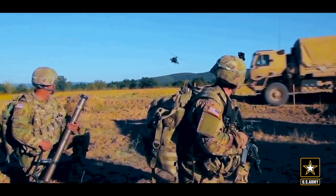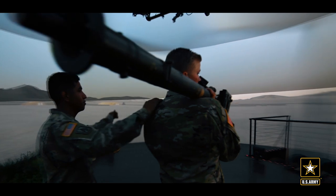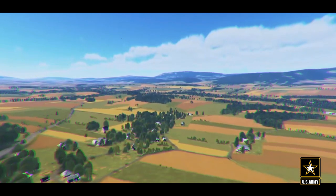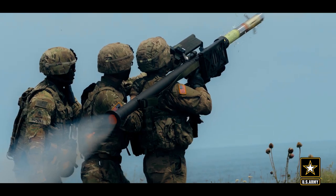My job right now is to be an instructor to all the new soldiers coming in this MOS. What this dome is designed to do is to simulate a lot of environment. In a rain environment, in a snow environment. And it gives them a chance to be in those areas while being here.